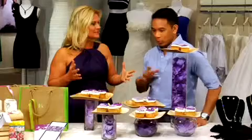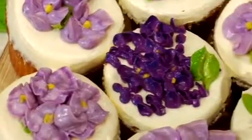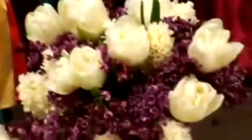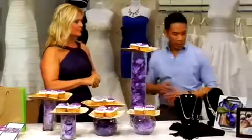Really? Isn't this pretty? You really pulled it together nicely. I love how the color coordinates back to your story. And so it's even in your food. You can just layer things here and there. A few touches throughout are really going to make a big difference. Really personalized and put together. And you picked out some gifts also. Can you tell us about these?